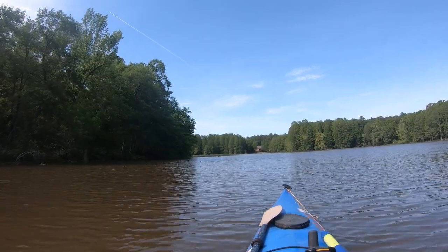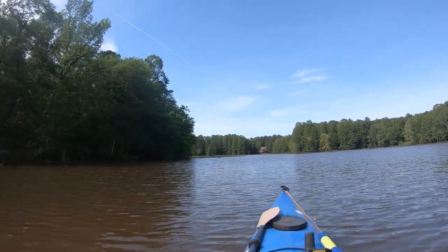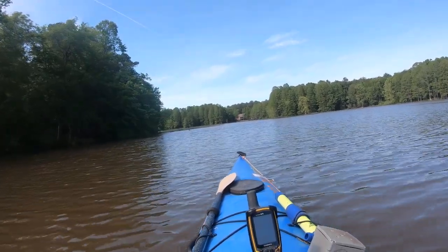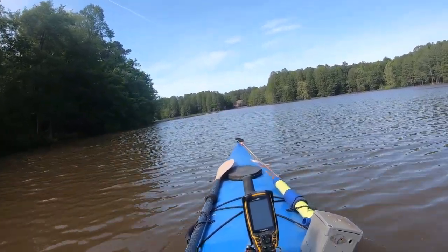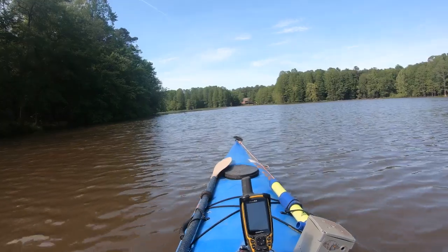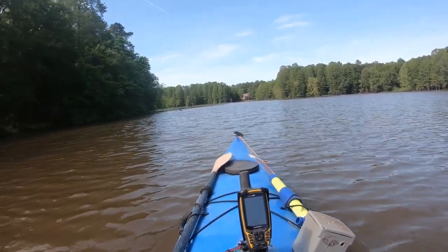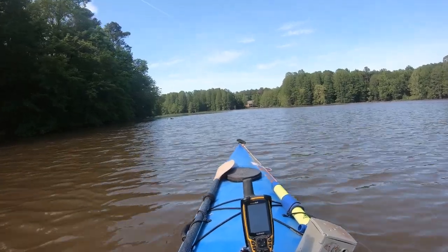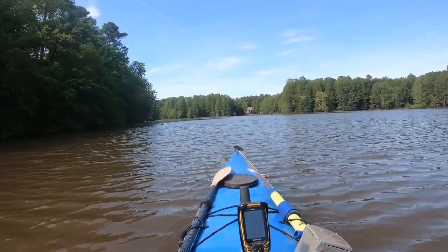Now we're coming back into my neighborhood. That house up at 12 o'clock, and like I told you folks that are not used to the clock reference for the direction, that's straight ahead. That guy is just down the street and around the bend from my house.